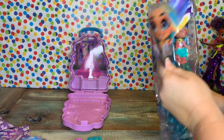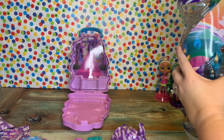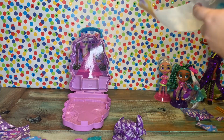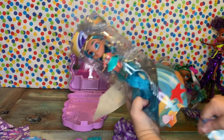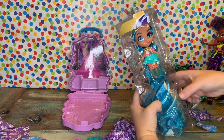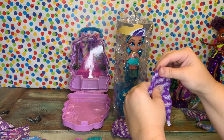Move to the second one. You can see your girl. Go ahead and tear that out. Now let's see one more bag back here. There's another bag back there. Go ahead and pull these off. Okay, I'm gonna set her there for just 1 second. We're gonna see what's in these blind bags and then we'll let her loose.